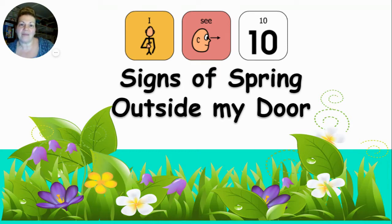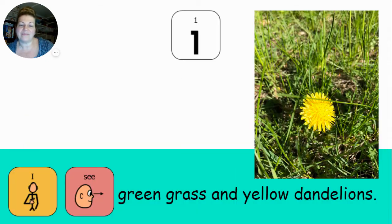So over the past couple of weeks, I've taken pictures and videos of all the things that I see outside that are signs of spring, and I'd like to share them with you. Number 1, I see green grass and yellow dandelions.